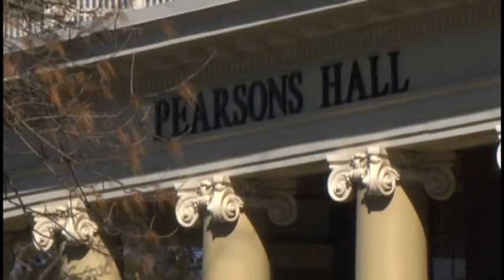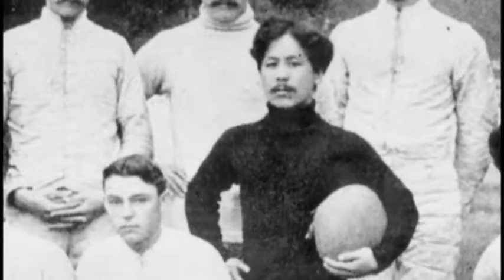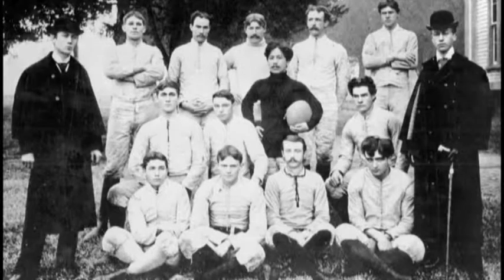Students came to Maryville from all over the world. We also had a Japanese student, in fact, 2 Japanese students, some of the first to ever attend college, certainly in this part of the country, a man named Kin Takahashi, who actually was, among other things, one of the first to introduce football in East Tennessee. We were playing it before the University of Tennessee, in fact.